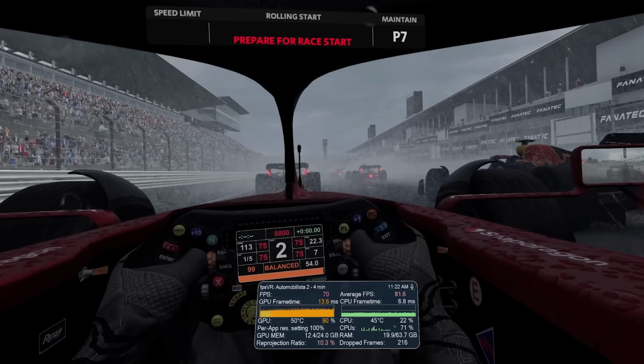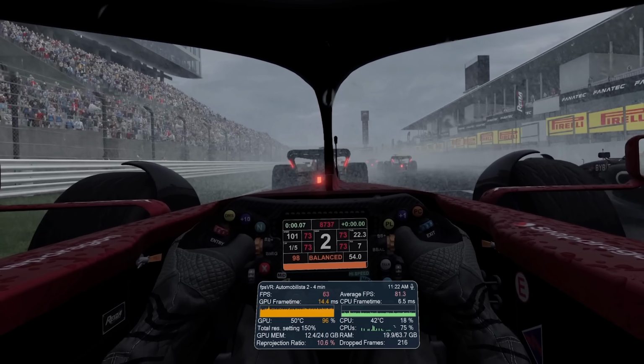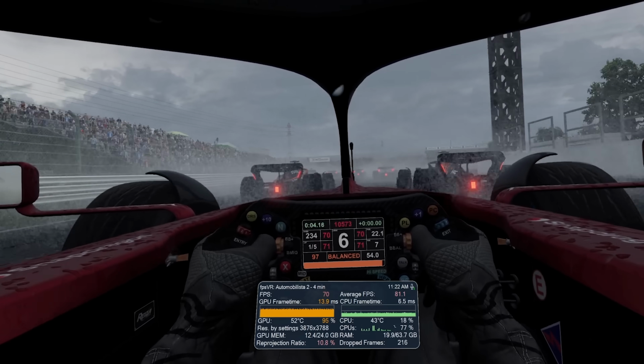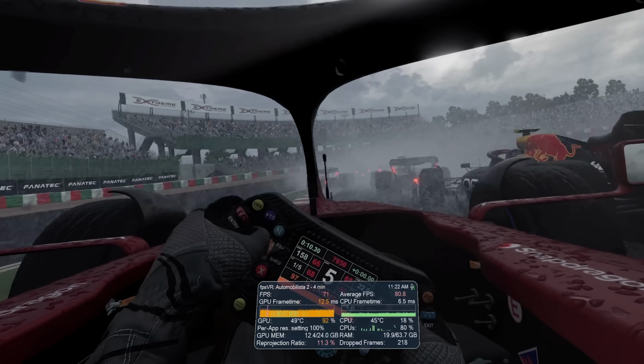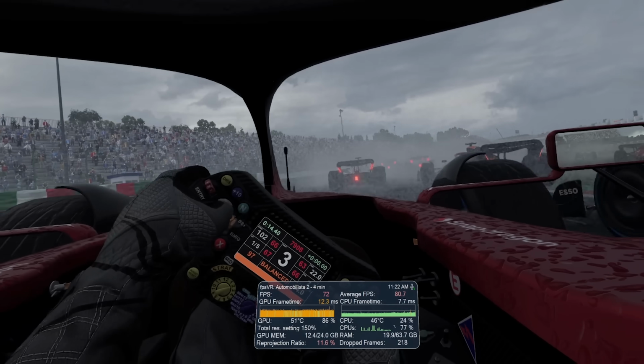So moving on to Automobilista 2 now. This title has some of the best VR implementation that we've seen in sim racing and was already stunningly immersive with the 3090. The 4090 takes things a step further and did allow me to maintain a stable frame rate regardless of the conditions, and I did throw everything at this title as well, as you guys can see on the screen now, with a very, very wet scenario at Suzuka.